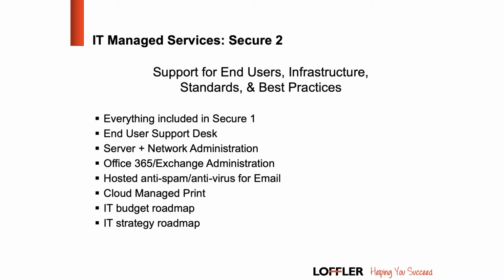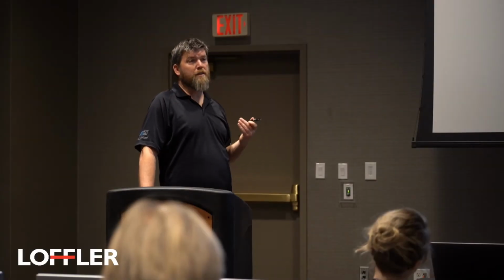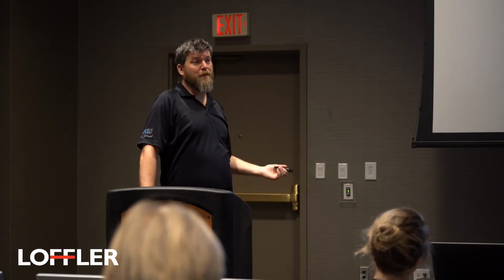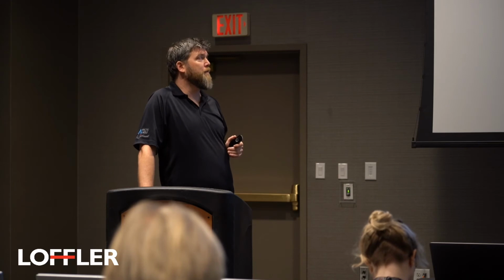Hosted anti-spam and antivirus for email. Whether you're using Office 365 or Google Apps or an on-premise solution, there's just a lot of value in having an additional layer of spam filtering. You get the benefit of 2 layers. You get a lot of control in how you handle email and a dedicated service for that. And that's something that people don't want to get too much spam. They don't want to miss emails they don't want or they did want. So this service allows us to provide that balance.